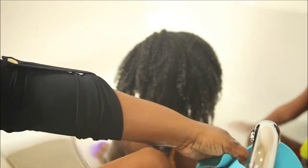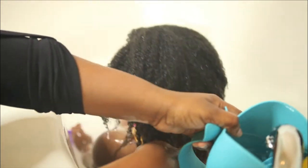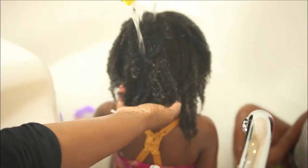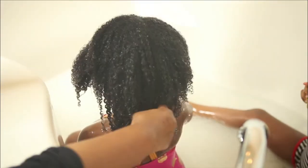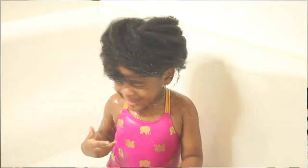Their hair feels so soft to the point where I'm like, you know what? Forget it. There's no need for me to use a conditioner, just because of how I love how it makes my girl's hair feel. It feels so soft, and the scent smells so nice. It's not overpowering. It smells just right.